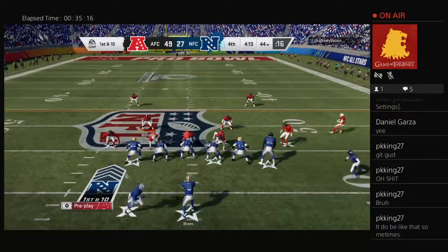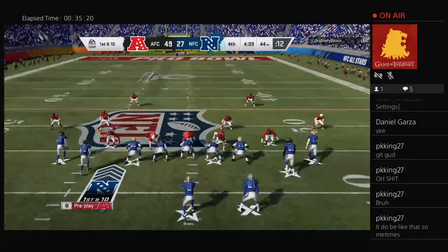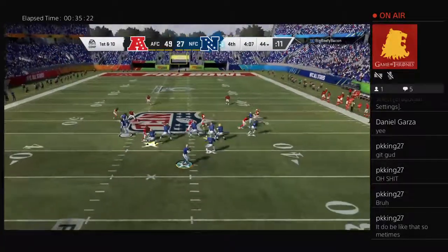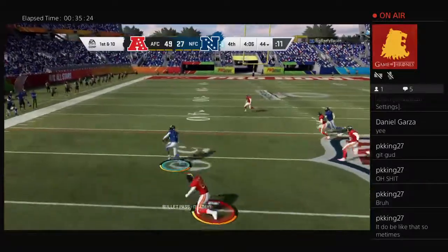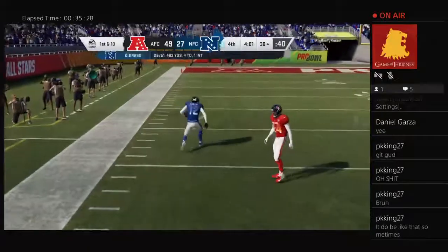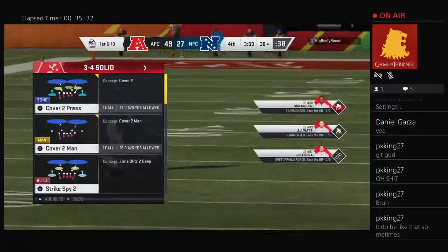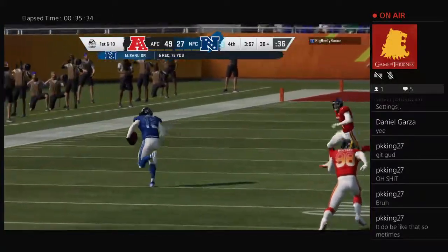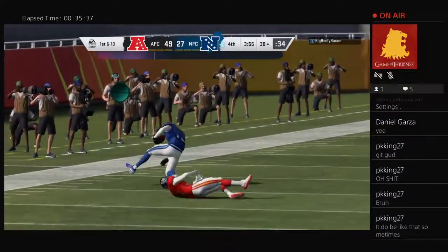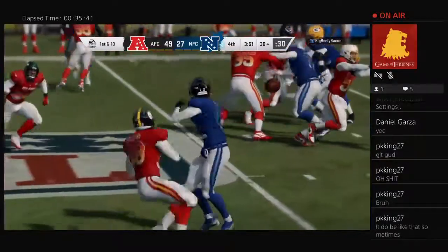Check three. Over. Working from the gun, it's Breeze. Getting it out left side to Sanu. And they'll get him down as he's inside the 40. A good gain again. That's now 31 yards combined on those last two plays. NFC first down. First and 10 at the 38-yard line.